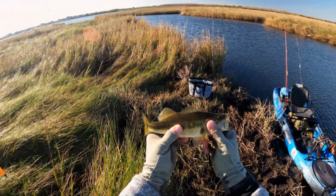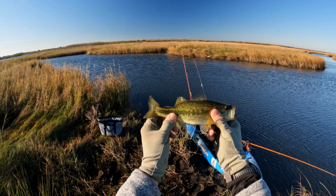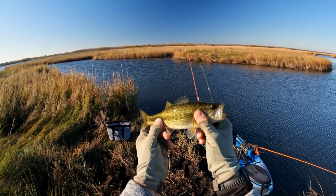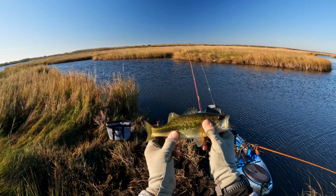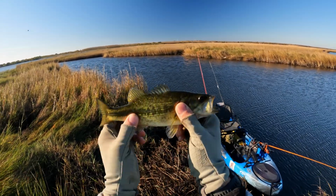All right. Tiny little marsh bass. If this were some sort of survival situation, we would keep this guy, but we're not going to eat him today. We're going to let him go so he can get bigger, breed, reproduce, and we're going to keep fishing. But beautiful little fish.